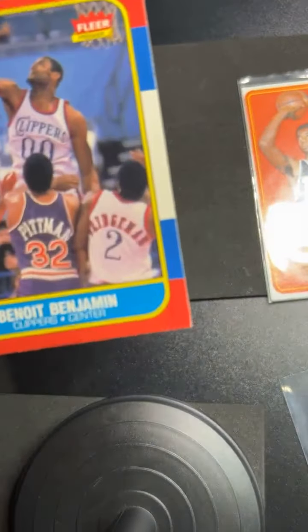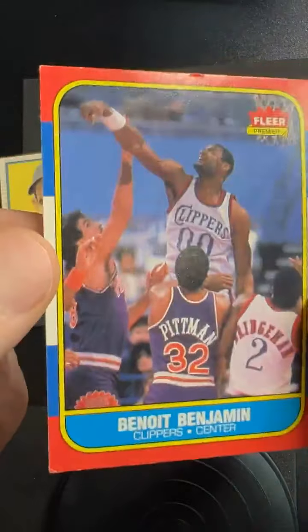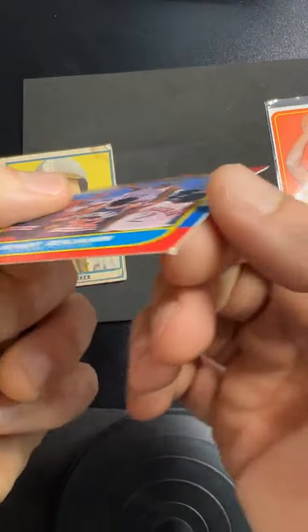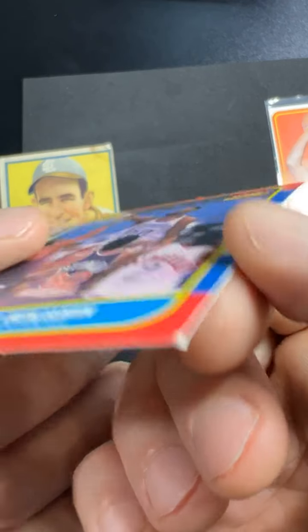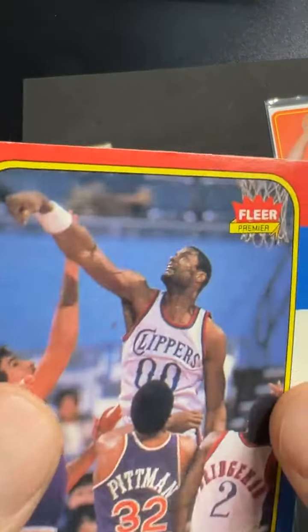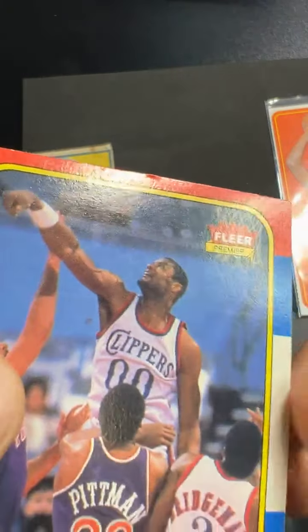Anybody that sends me a picture saying, hey, I want to work on my Michael Jordan, well, you better have a handful of these at home, because don't be testing on Michael Jordan cards. Especially with crap like that, you know, that's an ouch. That right there, no good.